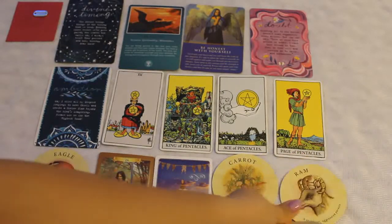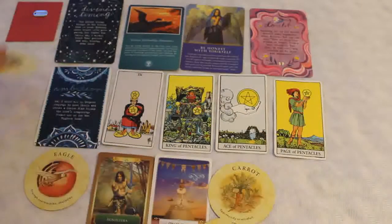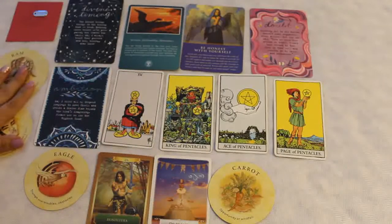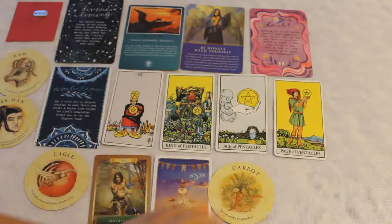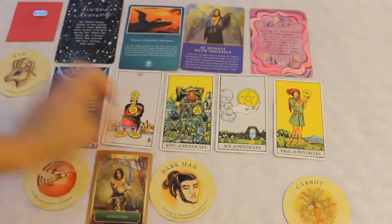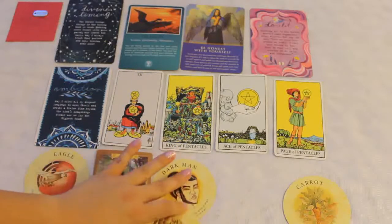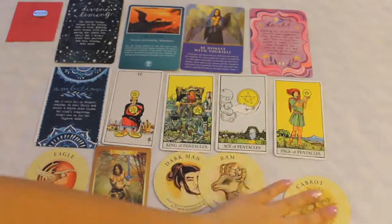I'm going to put these down here. I'm actually going to move this over. No. I'm going to move these together. Sorry, I just want to move this around so that you get the feel for it and everything kind of sticks. Ram's off. Okay, so we're going to put the ram there. We'll leave the carrot here.